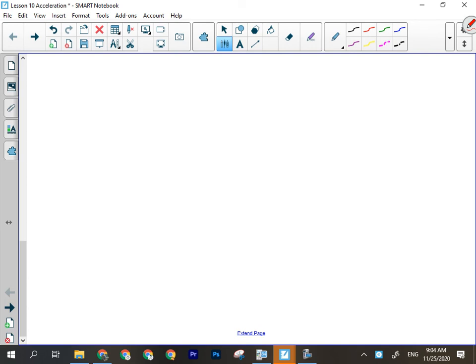All right, so A equals VF minus VI over T. I want to solve for T. What do I do? Isolate it. Okay, where do I put it? Do I want to leave it on the right or do I want it on the left? I want it on the left because on the right it's on the bottom. Can't solve for something if it's on the bottom. Okay? So how do I move it over to the left?